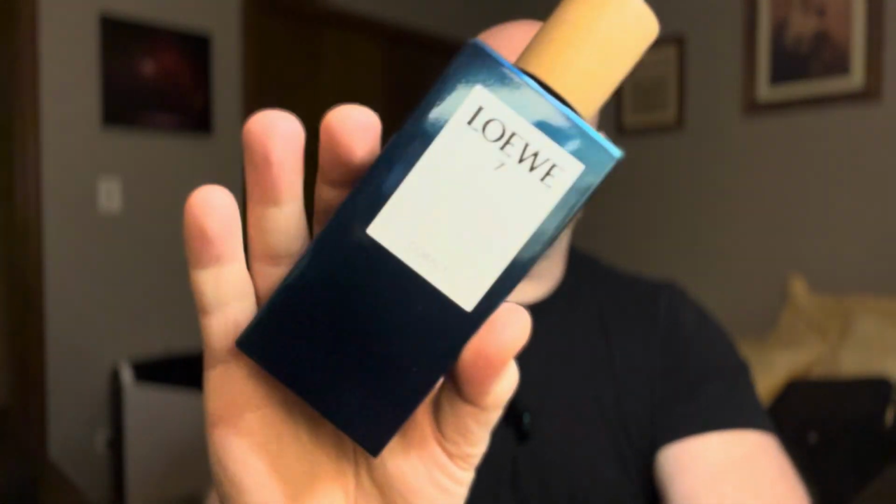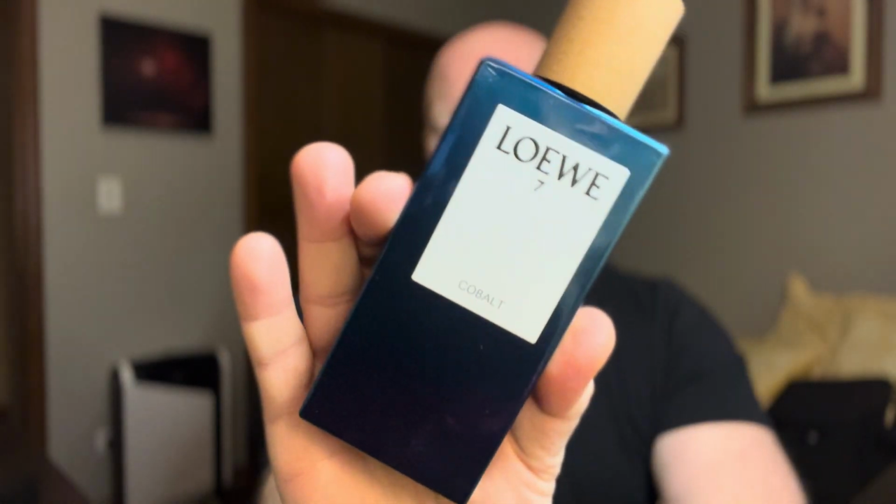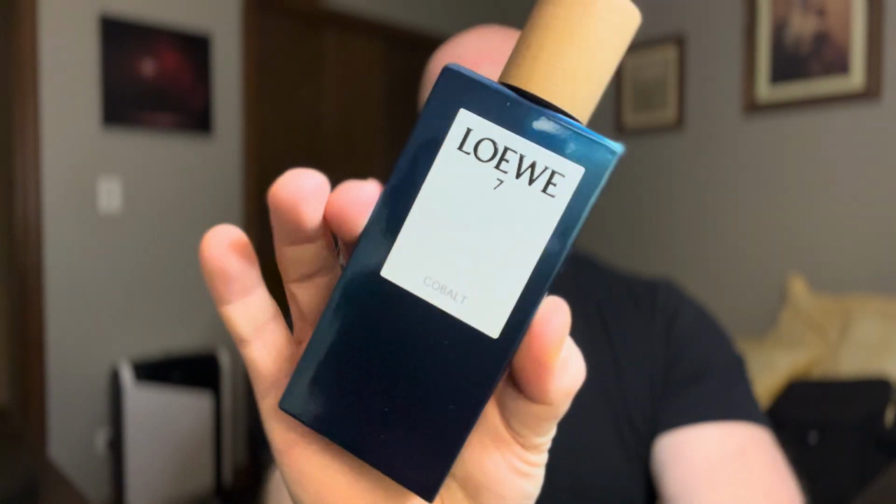All year round scent. You can wear this every single day, even in the winter time if you're in an office. Obviously, it's not going to cut through the cold as much as it will in springtime and fall and whatnot, but just a great everyday pickup. A7 Cobalt. Let me know what you guys think about that one. You guys know I've been talking about this one a lot, so check that one out.